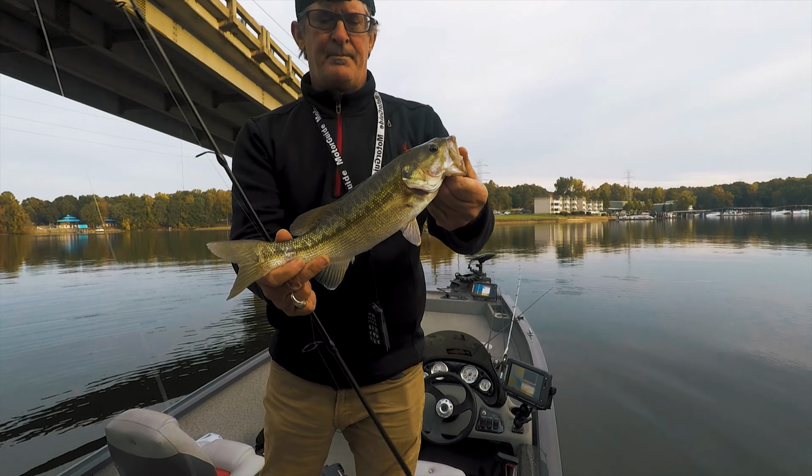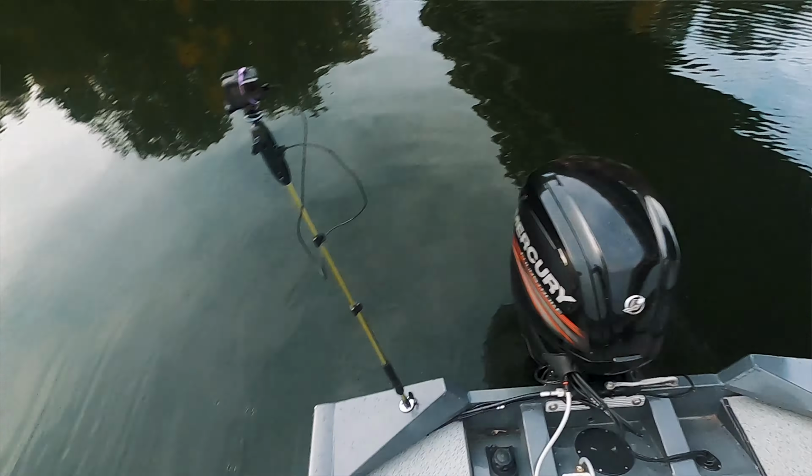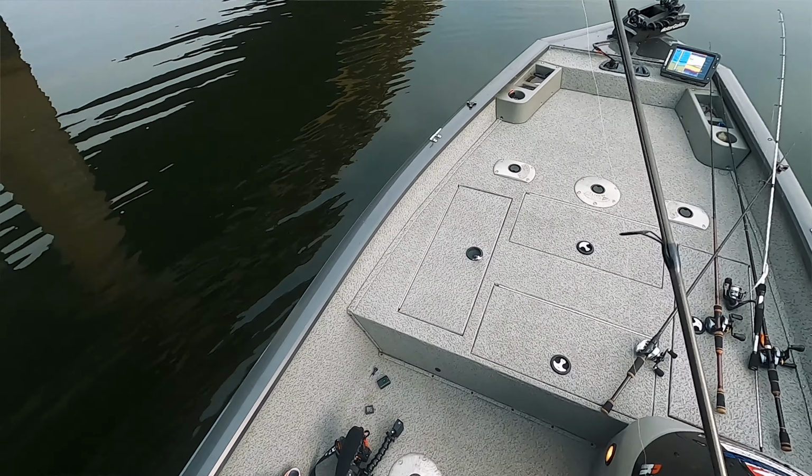Nice little spot. Let's see, maybe there's another one down there. It was so deep, and I have such a light line, I probably couldn't tell he was even on there. I'm gonna do the same thing. I'm gonna let it sink.